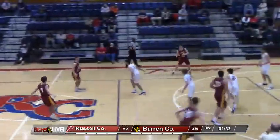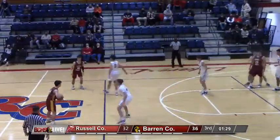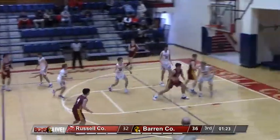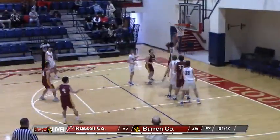Barren County with a basketball. Pointer in the front court. Minute and a half to go. Third period up by 4. Stevens with it. Gets rid of it over to Pointer on the left side. Pointer in the middle. Here's Corbin Murphy. Little pump fake off the window. No good. Follow up. No good for Brooks.